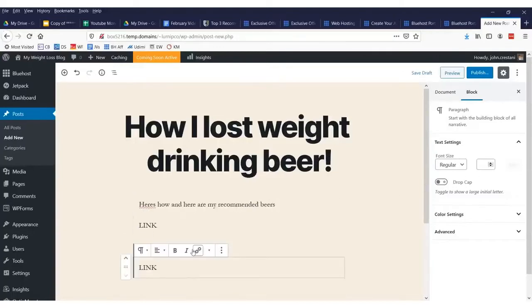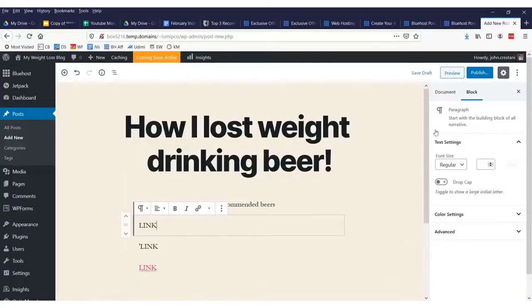Let's say that's our blog, and in order to create a link here, we would just highlight this, click that little link icon, and say, whatever our site is, maybe we're advertising an affiliate link, whatever it is, and boom, there we have a page. And then all I would do is click publish. Right up here, click publish.